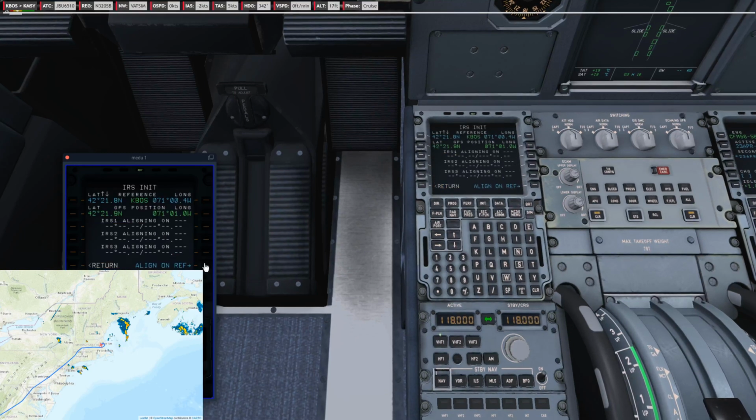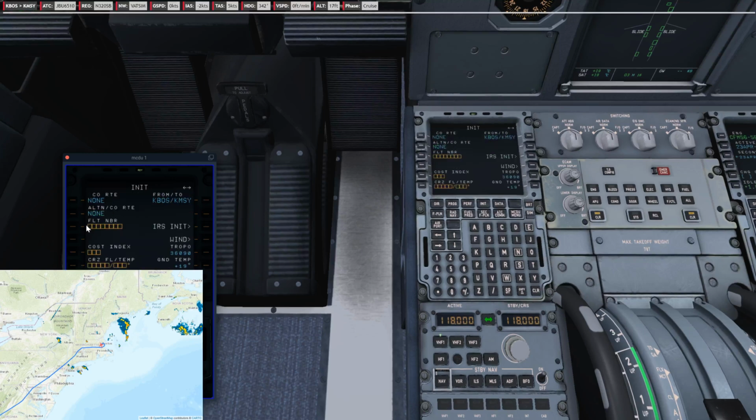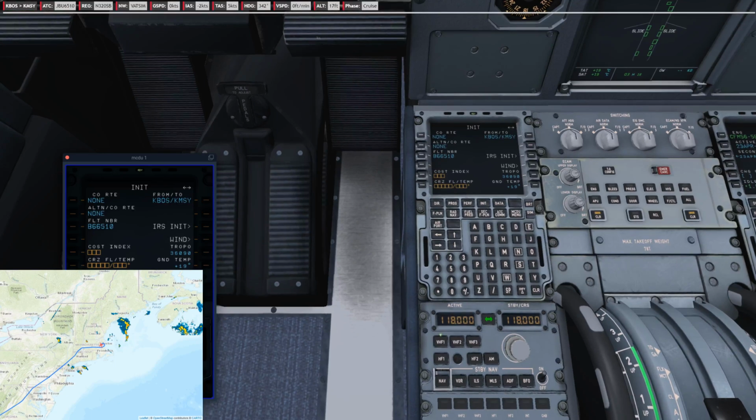IRS in it on a line. There we go. B66510, which is the call sign they're using for this flight right now. Third time, yep, welcome aboard, Captain K. We are back for the third time because of bomba clot shenanigans is what this is. 36,000 feet, there we go.